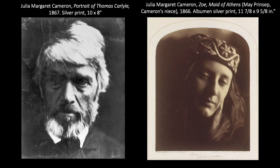And so Cameron argued that photography could and even should not only record what was visible, but also the allegorical, poetic, and intuitive aspects of life that we may not readily see from day to day. And so she used special lenses and long exposure times to blur the details and create this characteristic soft focus that emphasized the careful lighting and the thoughtful expressions of her subjects.